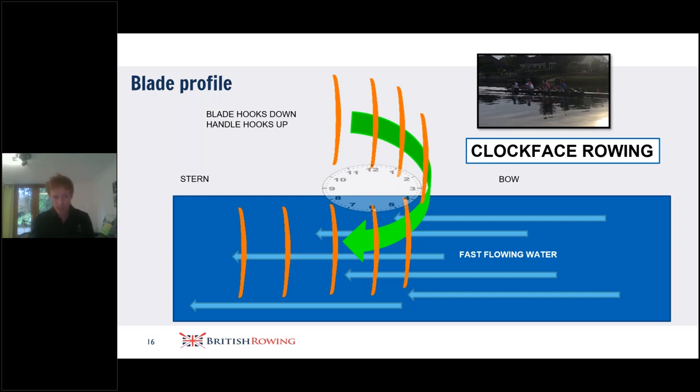And clearly there are a lot of things that need to happen in the build up to this. The blade needs to be in the right place and at the right height, et cetera. The body needs to be in the right place.